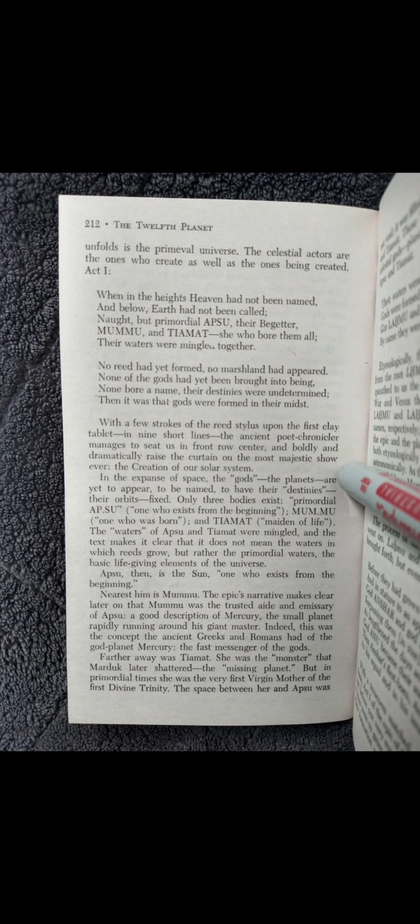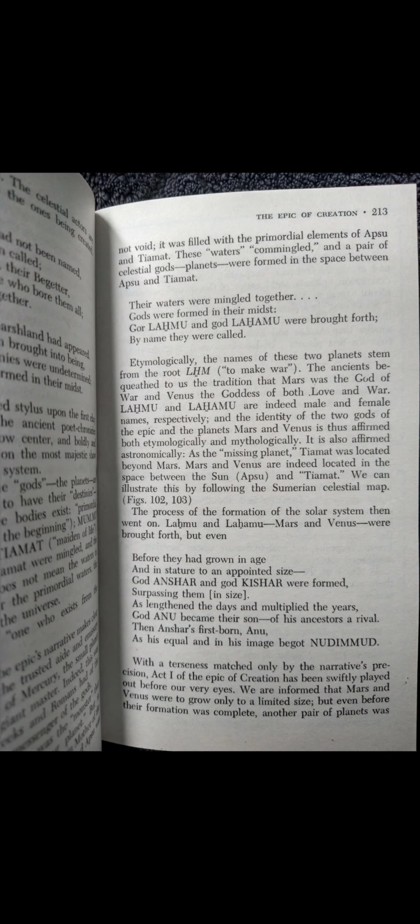Indeed, this was the concept the ancient Greeks and Romans had of the god-planet Mercury, the fast messenger of the gods. Farther away was Tiamat. She was the monster that Marduk later shattered, the missing planet. But in primordial times, she was the very first virgin mother of the first divine trinity. The space between her and Apsu was not void, it was filled with the primordial elements of Apsu and Tiamat.